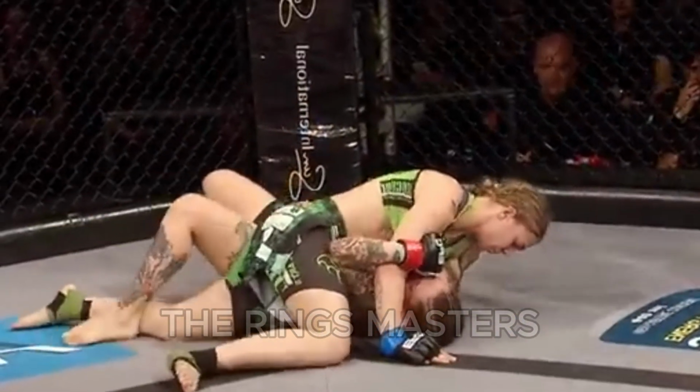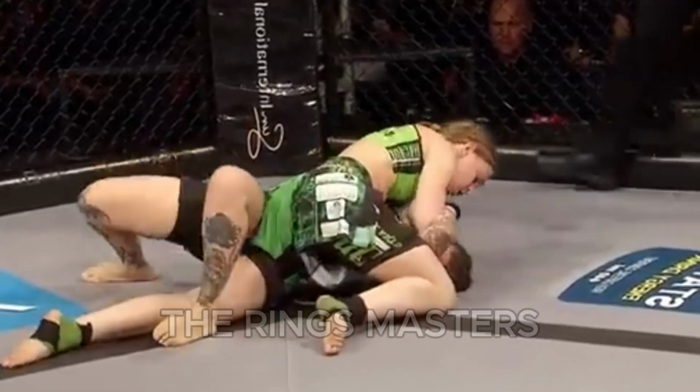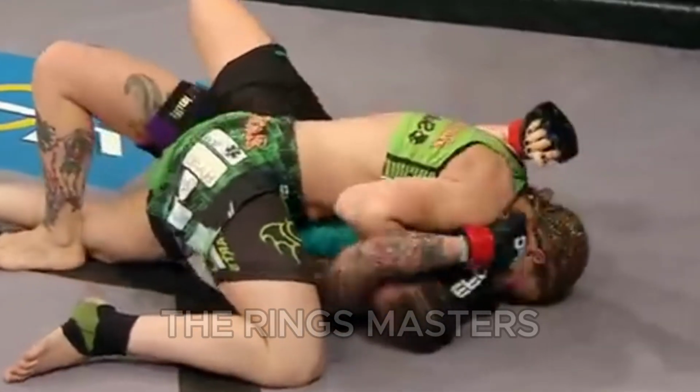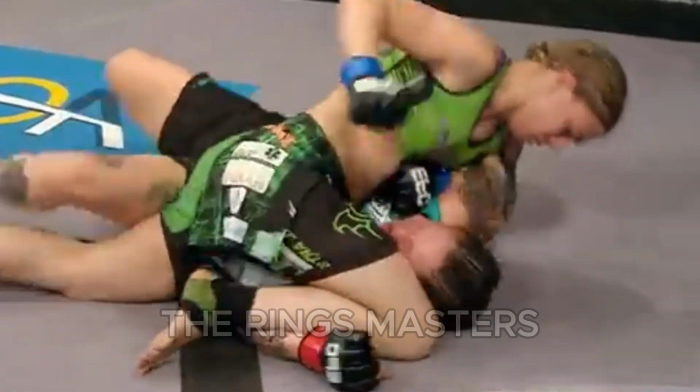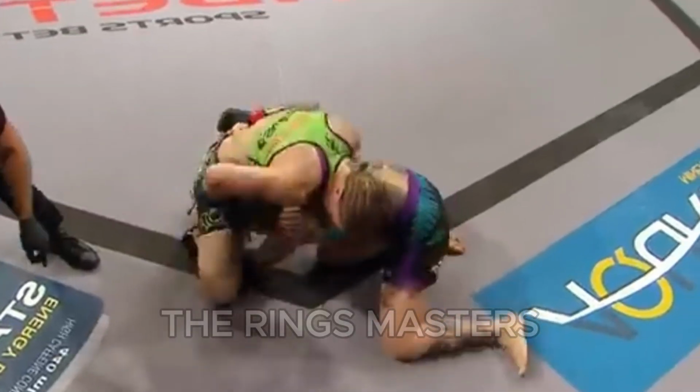Shauna Power looking incredible. Really on top of her game right now. Forearm in the face of Nicole Desegni. She's inside control. She traps. Oh, that could be bad. Not that powerful a shot to the head, but Desegni is moving, though.